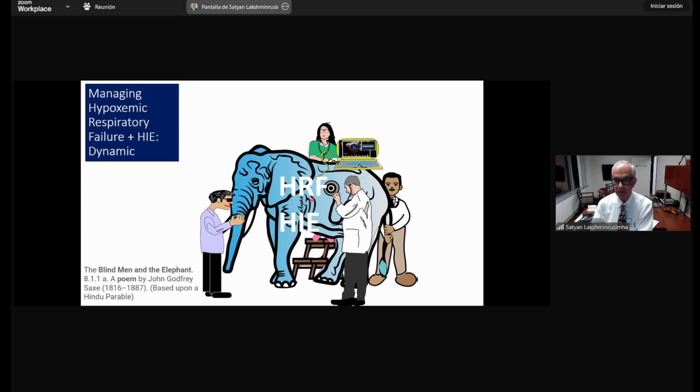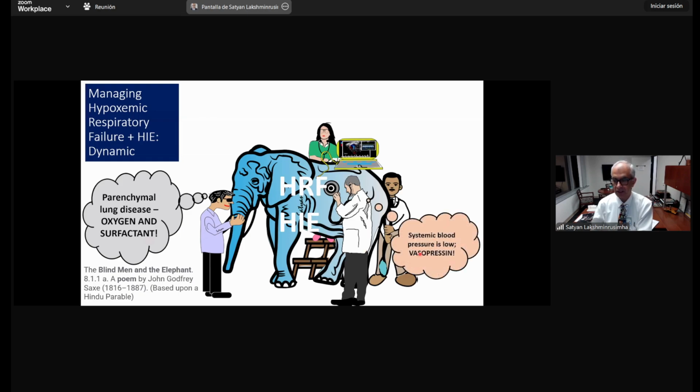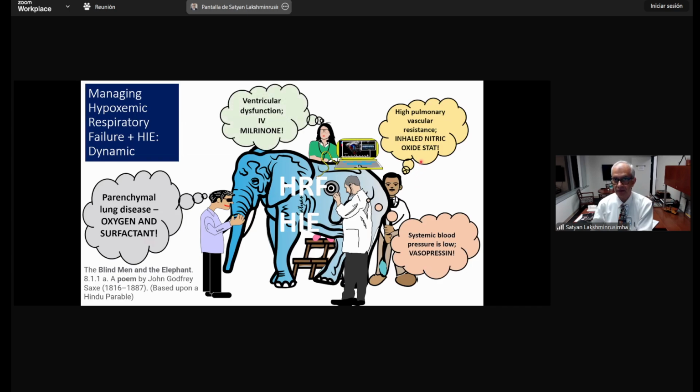Similar to that, when we manage these babies with hypoxemic respiratory failure and HIE, one of us might be focusing on lung disease and wanting to give oxygen and surfactant. The other group might be thinking of hypertension and wanting to use vasopressin. The third person might be wanting to use inhaled nitric oxide because of high PVR, and the last person wanting to use milrinone for ventricular dysfunction.